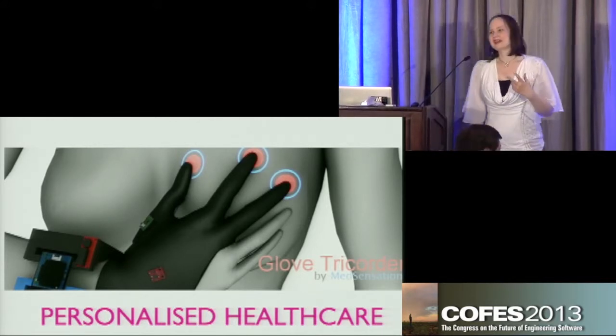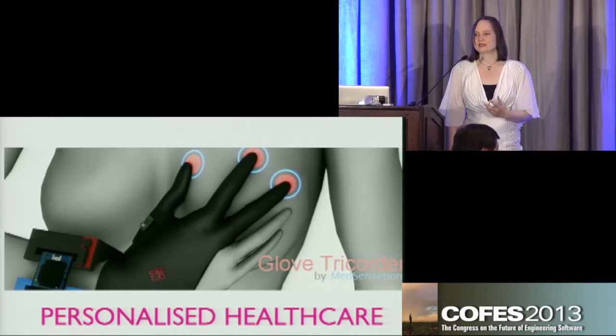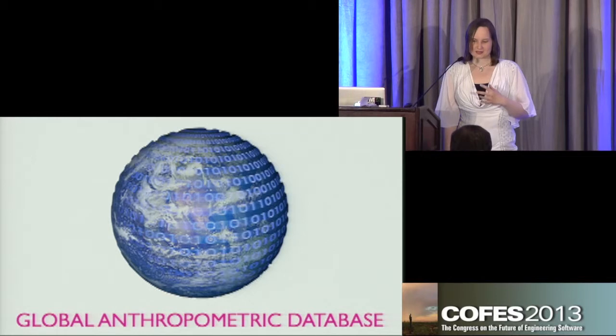What we're creating may end up someday being the greatest global anthropometric database that's ever been created. And we need help to make sense of all of the data that we get and to figure out all the amazing things that we can do with it.